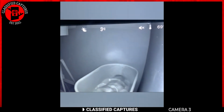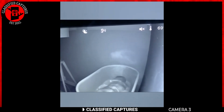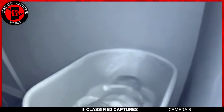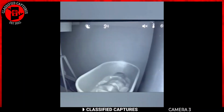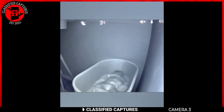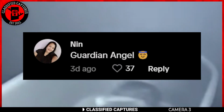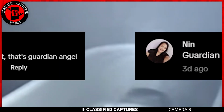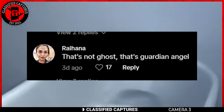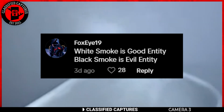Floating above the baby was a small, white, smoke-like orb that appeared out of nowhere, floating around the baby's head and then vanished. The couple were so shocked by what they saw that they shared the footage online, hoping to gain some insight into what this could be. The comment section was filled with a variety of interpretations. Many people believed that the orb was a guardian angel watching over their child. One commenter mentioned that white smoke is often considered a sign of a good entity.